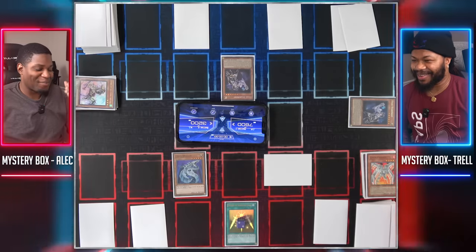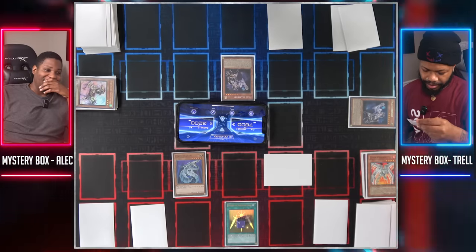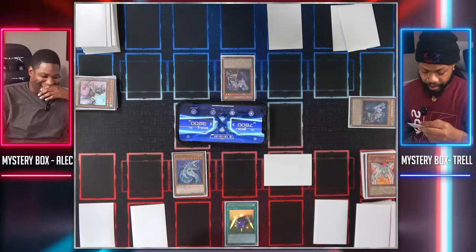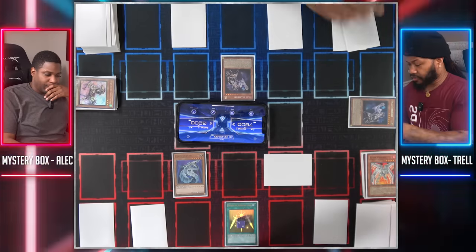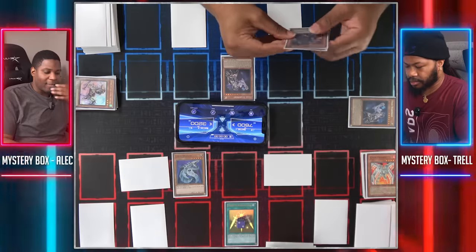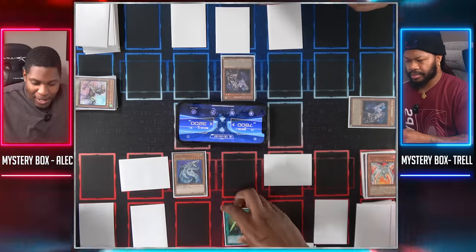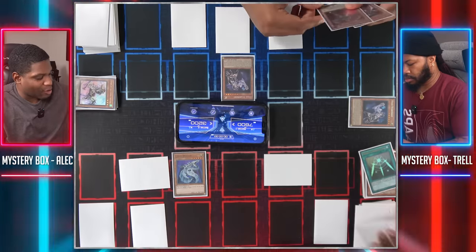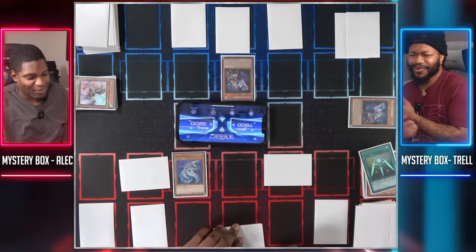Uh-oh, you finna tribute two? That is risky. No, it's literally risky. Fair enough. I don't have a card for that. Here we go. Set a monster face down, I'll end my turn. Draw, that's three. All right, goodbye, swords. Draw for turn. You got something. Don't play with me, bro. You got something.